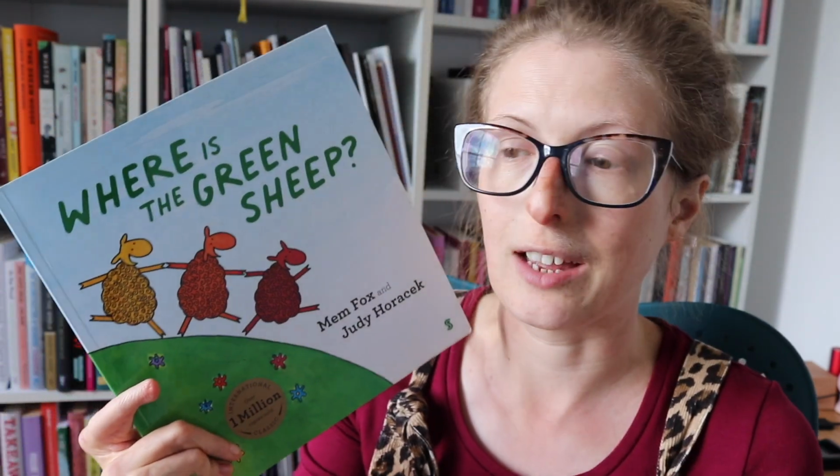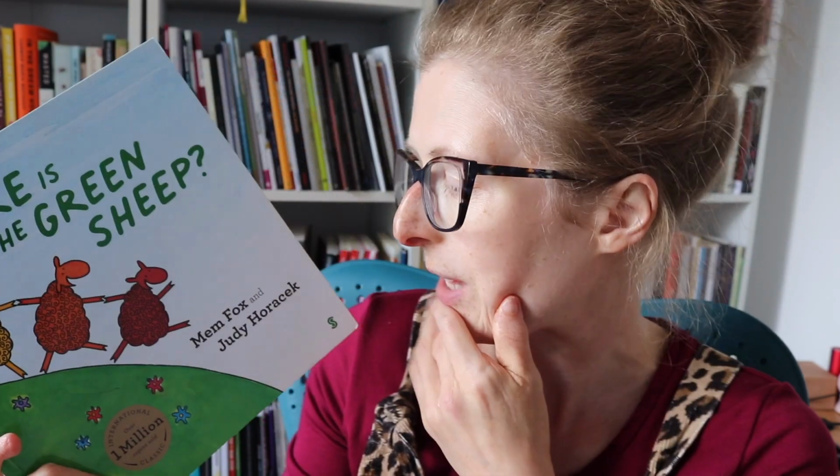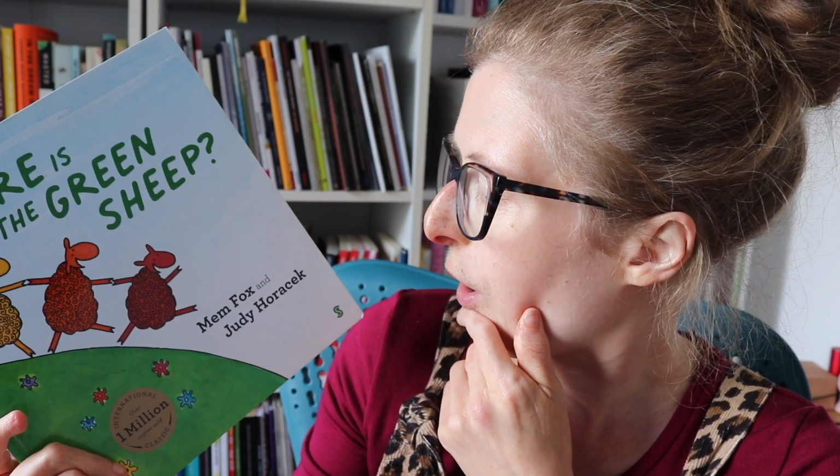This next one was a gift from one of my editors, Lisa, lovely Lisa at Hachette. She sent me a selection of Australian picture books, and this is one of them. This is actually a classic in Australia. It's just not something that's well known here. It's called Where Is the Green Sheep? And I think it's coming out here in board book form next year, in case that's relevant to anybody. But it's by Mem Fox and Judy Horacek.